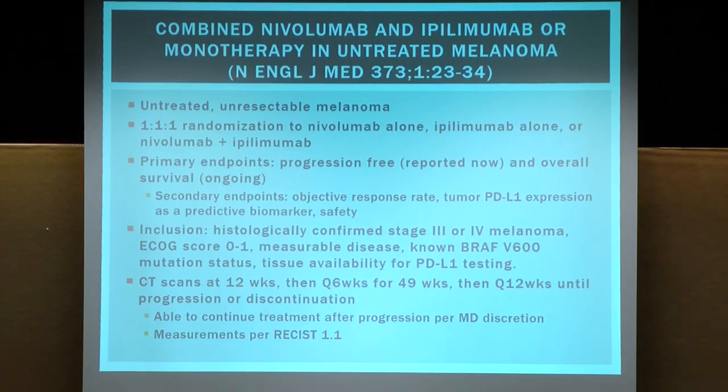And they randomized the patients 1:1:1 to each arm. The primary endpoints were progression-free survival and overall survival. And only progression-free survival has been reported so far because overall survival is ongoing, which I think is pretty amazing because melanoma tends to be very, very hard to treat and the prognosis is pretty grim.